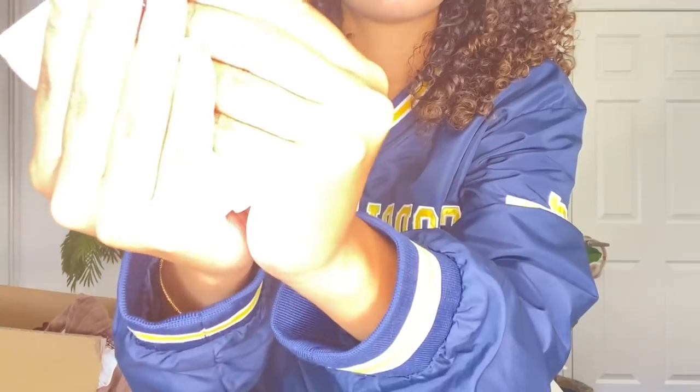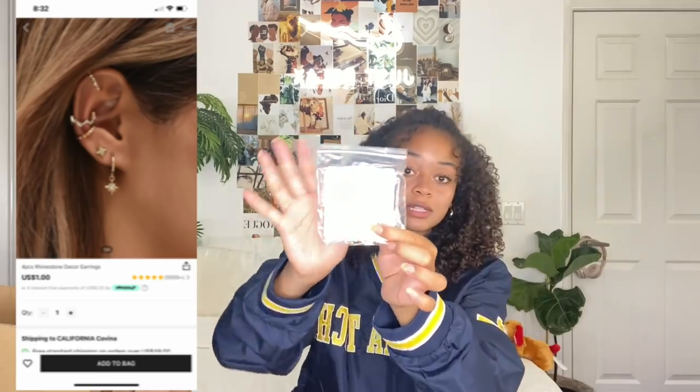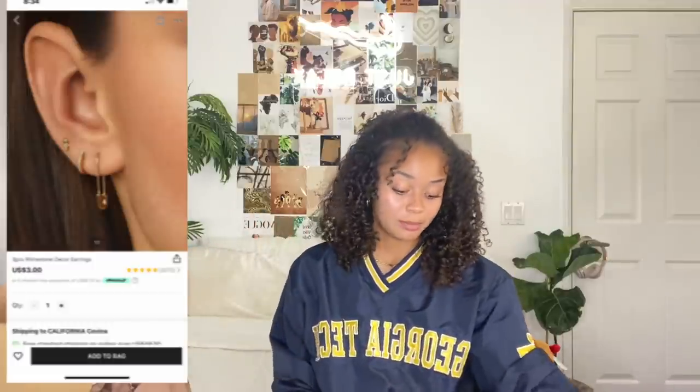Okay, the next thing I got was jewelry, and I have not tried these on. Let me show you the earrings. I'm gonna show you the picture, obviously. This is what they look like. I got this kind of star one. Okay, well this is a star-line one. That's what it looks like. And then there's this, I don't know why it's not focusing, but this is the paperclip one, and that's it right there. I have not tried it, but it still looks super cute.